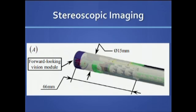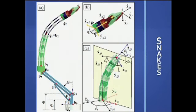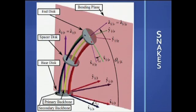There's the camera unit from a different view. There are the snake-like arms, and they are on what we call the parallelogram, which come out of the shaft after it's placed into the body cavity. There are 5 backbones. The primary backbone does not move, but the secondary backbones, all 4 of them, are attached to the end discs, and using the actuating motors on the outside, they can move these and bend the snake in any direction.